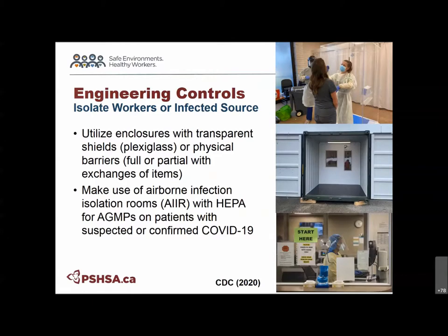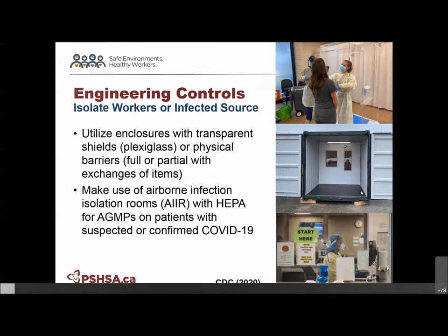So now moving into the engineering control aspect of this. When we think about engineering controls, the two that most jump to mind for most people are the use of enclosures and physical barriers that take advantage of plexiglass. Some of these are full and some of these are partial. If you look at the top picture there, you see somebody who's created a plexiglass box, and they've isolated the worker from the person as they do that COVID-19 test protocol. And somebody else is standing, let's say, greater than 2 meters away. So something like that is good.